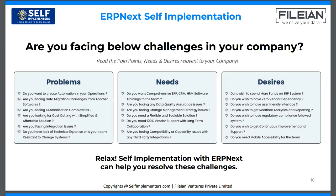And secondly, the needs. Do you want comprehensive ERP, CRM, or HRM software trainings for the team? Are you facing any data quality assurance issues or change management strategy issues? Do you need a flexible and scalable solution? Do you need 100% vendor support with long-term collaboration? Are you facing a compatibility or capability issue with third-party integration?